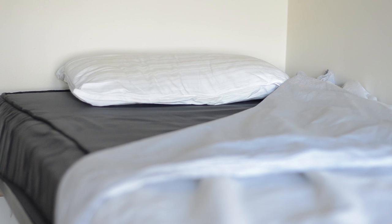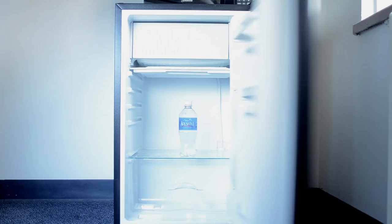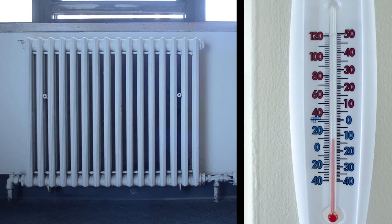Along with this dreamy, straw-filled mattress, here are some other luxuries that you can enjoy. A fully stocked fridge. And microwave. Cable television. A heater. Electrical outlets. A medicine cabinet that you'll only realize you have halfway through your first semester.